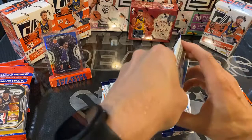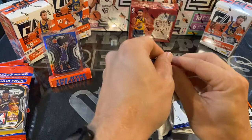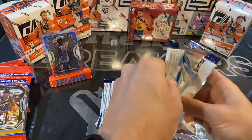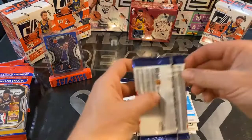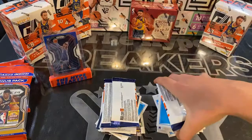Three more packs in this first blaster. Love the rated rookies in these. Just an iconic rookie card. Let's see what we can hit. Last pack, first blaster. Good luck. Okay, first blaster and first Donruss product of tonight's break. Let's see what we're going to get.